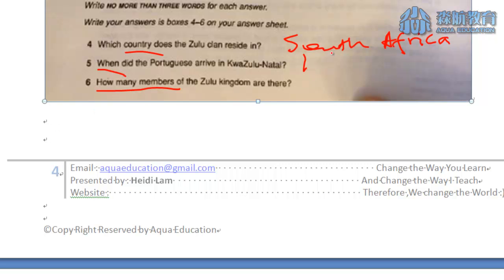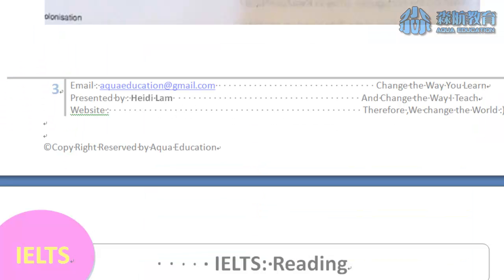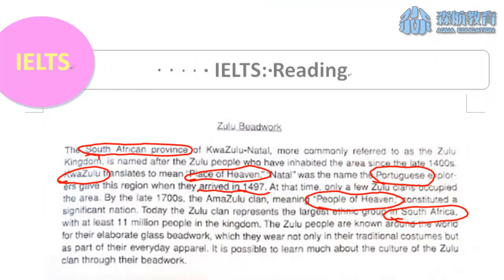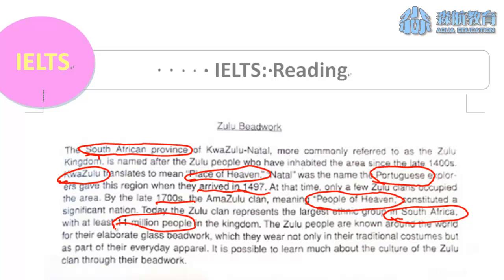So 1497 is a year. Okay, and then how many members of the Zulu kingdom are there? How many members? So again, you should be looking for a number, but the number should be large enough that it represents the population. Okay. So again, look at the paragraph again. Okay, that other number is just a time. Number 11 million people in the kingdom. That sounds about right, but we still have to check.